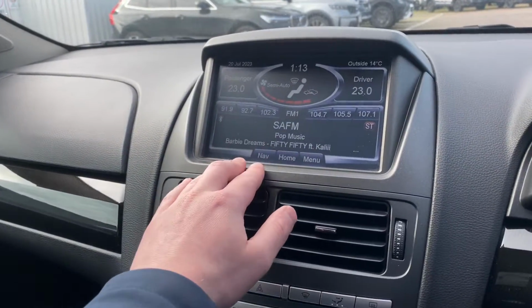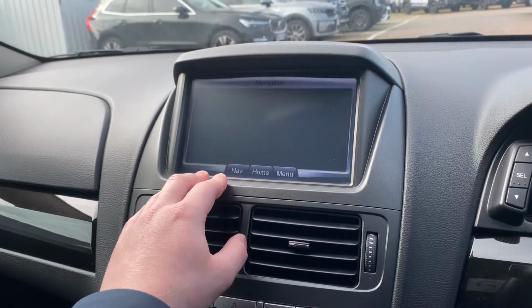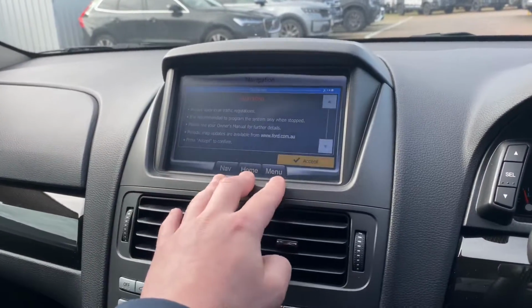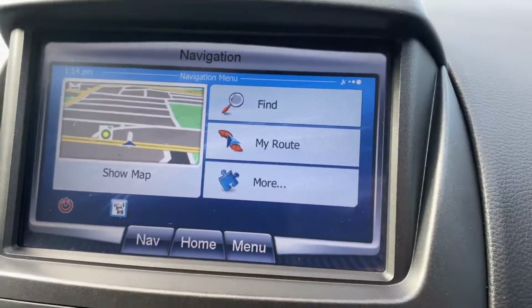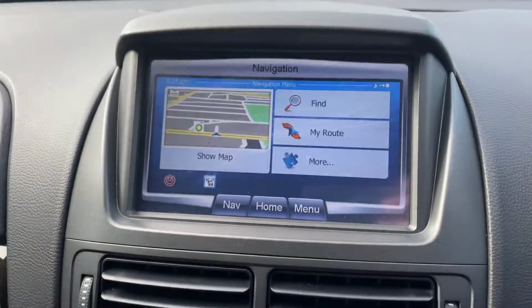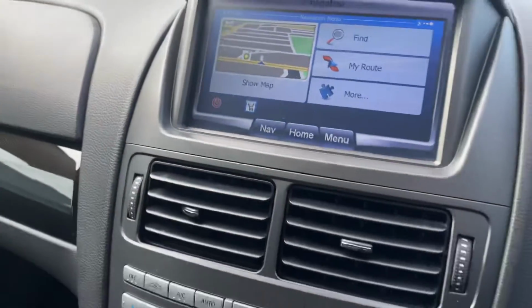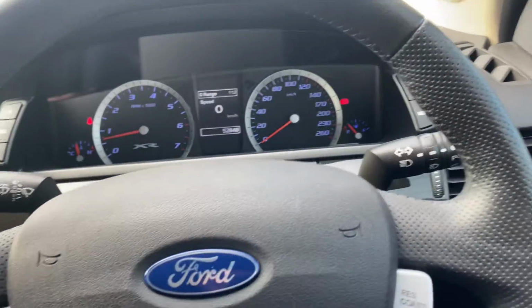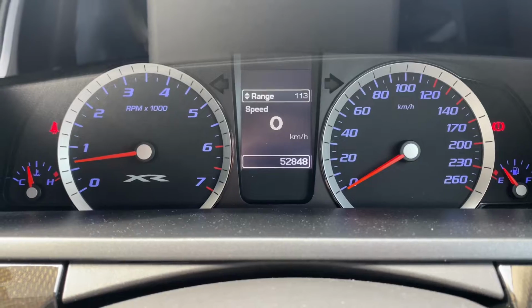Everything for your entertainment works perfectly as you'd expect. You've got your home screen up currently. If you scroll through, you've got your navigation. I'll accept that one and have a look around our local area. If I pop the car into reverse, you've also got your reversing camera fitted, which isn't a standard feature. You've also got premium sound, and a 6-speed manual XR6 that's done 52,000 Ks.